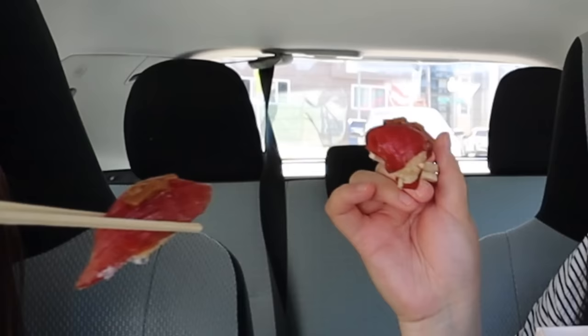Let's have one of their house-made chips. So crispy. Almost like kettle chips, but not as crunchy as kettle chips. More crispy. If you love seafood, like lobster, crab, definitely check them out.